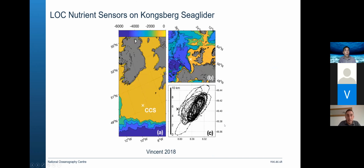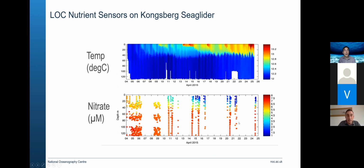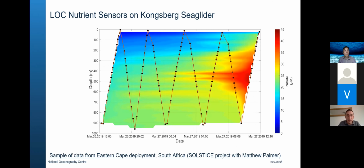Here it is being deployed. This is the track location where we were operating. And here's some data which was published back in 2015, so we did this quite a while ago. Nitrate data, and you can see quite clearly the nitrate drawdown in the surface ocean and some remineralization happening at depth. So, actually revealing what's going on with the biogeochemistry from a low power autonomous platform with these systems.